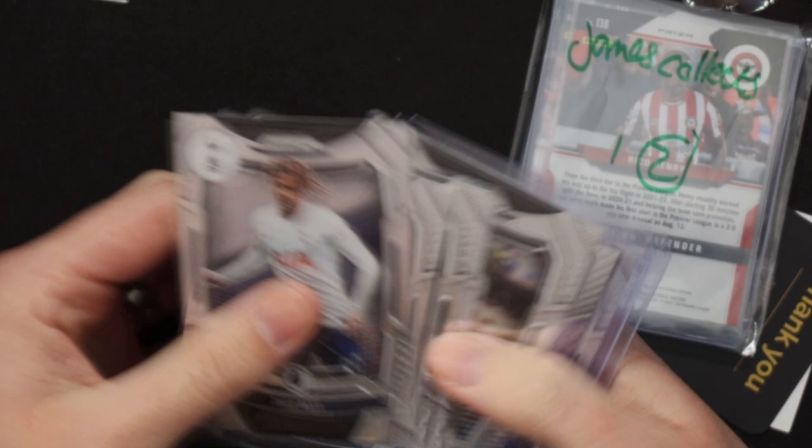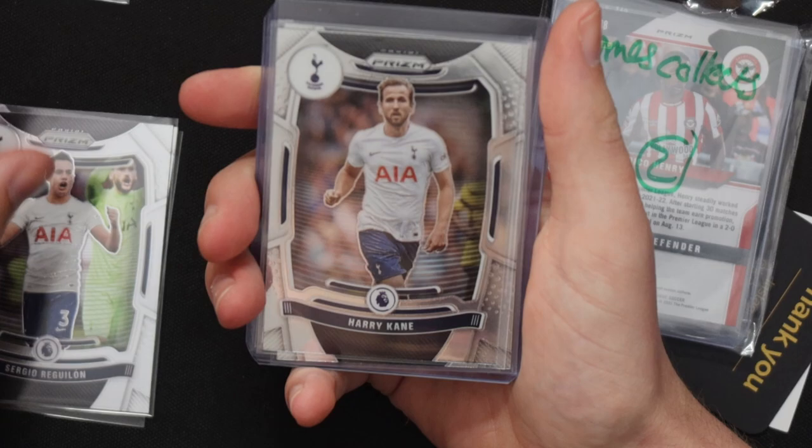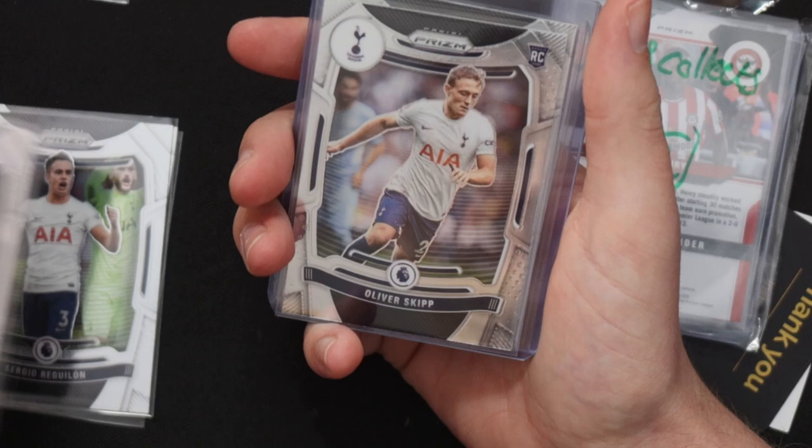The quality is second to none. We've got Dele Alli, Reguilon, Harry Kane. It's a shame that he's not really doing much at the moment, is he? Oliver Skipp, that's a rookie card.